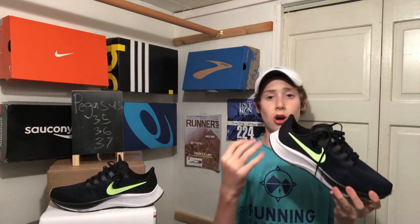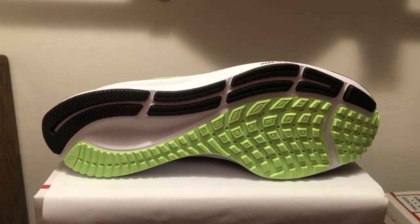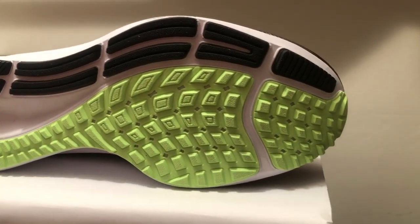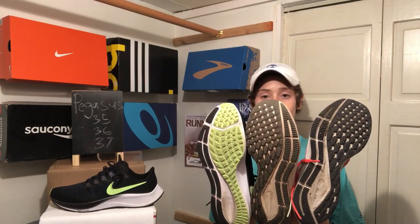Next is longevity. I also got to give it to the Pegasus 37, also because of that midsole and the outsole. It has this cast rubber rail outsole, which helps grip the ground in wet conditions, that the 35s and 36s do not have. And I told you before, the outsole patterns are the same. This has a different material on the lateral side, but the outsole design is relatively the same.